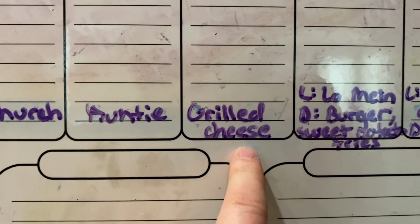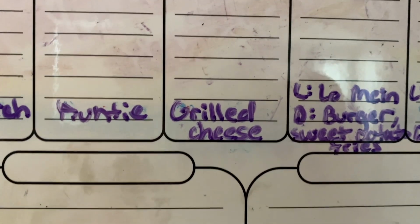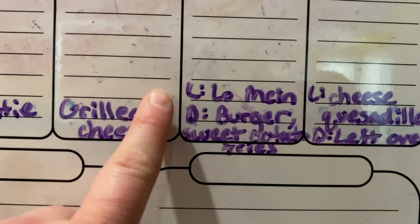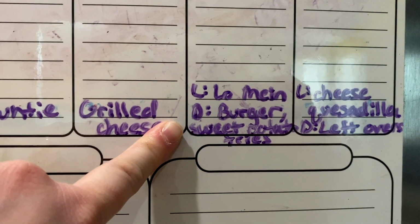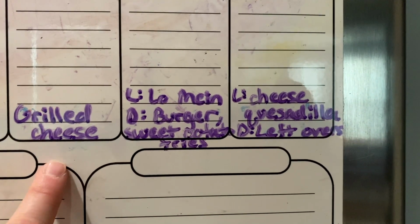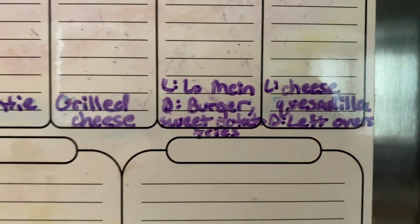And then we're doing something simple on Friday because I will be working that day. And so I always like to try to do something simple for when I get home and my husband gets home, we can just do grilled cheeses. Then on Saturday for lunch, we'll do lo mein noodles. Dinner is burgers with sweet potato fries, and lunch on Sundays, cheese quesadillas, which is kind of similar to grilled cheese, so I may change that up. And then dinner is leftovers from the week.